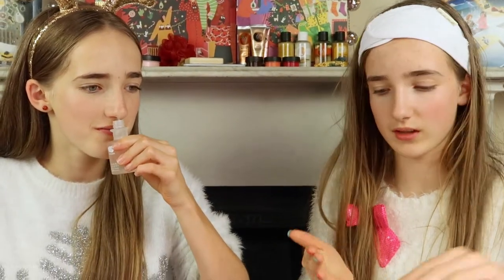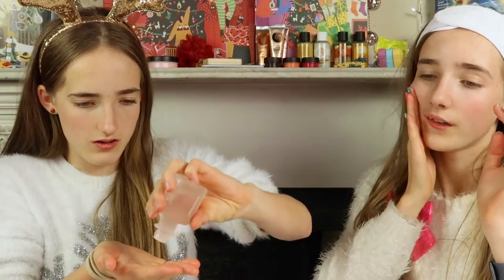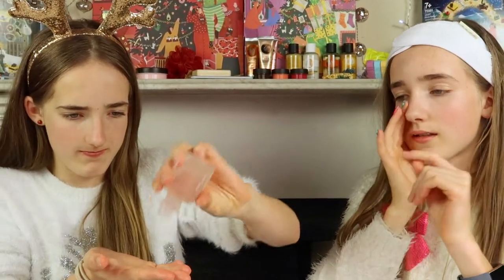I think this is one of the nicest products. These two, I like these two a lot. It says pat on to face. It smells so nice. It smells like flowers. Oh, yes, and it feels really nice. It's not greasy. It absorbs really well.